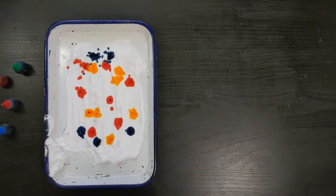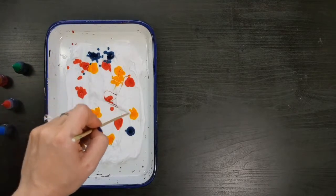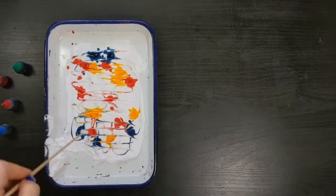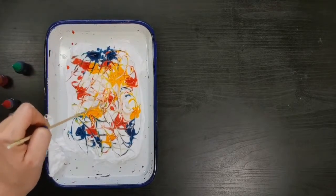Next comes the marbling part. Take your mixing stick and swirl along the surface of the foam to mix and marble the colors together. Swirl a pattern of lines and zigzags. Use waves and loops to stretch the drops of color. Try to cover the surface with swirls of mixing color.